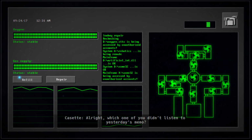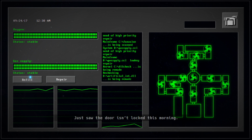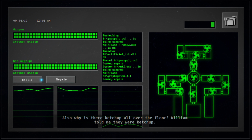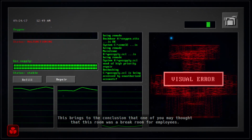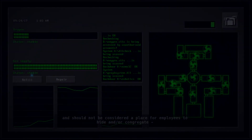Alright, which one of you didn't get yesterday's memo? I told you all the safe room is not for regular use. Why was the door unlocked this morning? And also, why is the couch below the floor? You told me that there was catching. This leads me to the conclusion that one of you may have thought that this room was a break room for employees. For a warning, it isn't. This is not a break room and should not be considered a place for employees to hide or congregate.